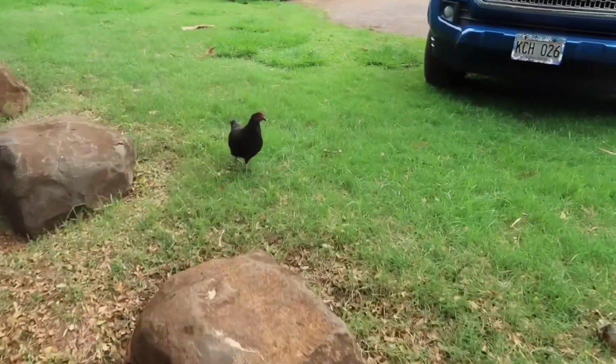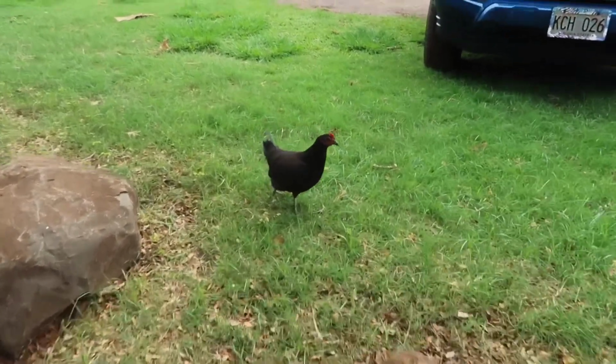Okay, we're walking back to the car because I think we have about another hour to drive to get to our luau destination. Hey, little chicken. And we still haven't gone swimming in the ocean. We've always been exploring, just driving around the island, getting to see a bunch of different things. So hopefully when we get back to Oahu, we're still going to be there for 2 more days. We can go swimming in the ocean.